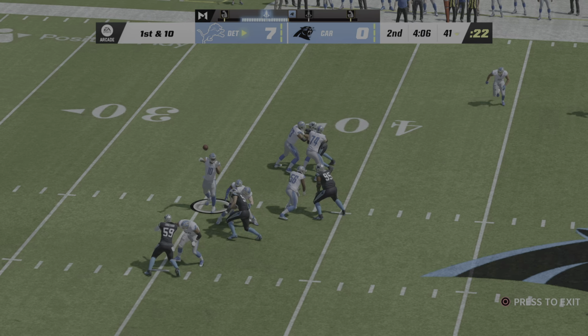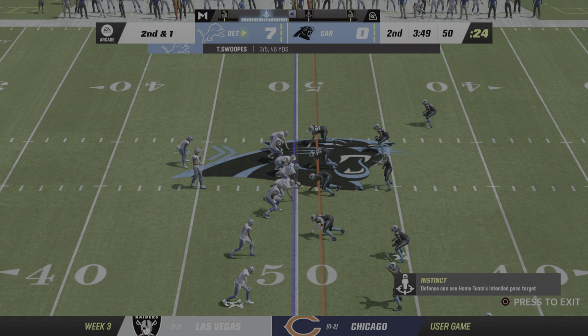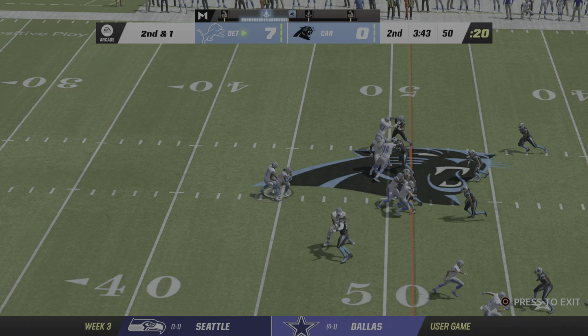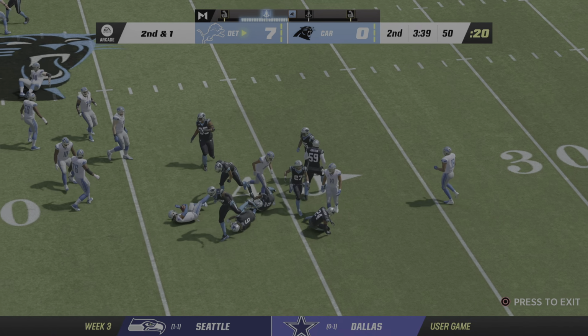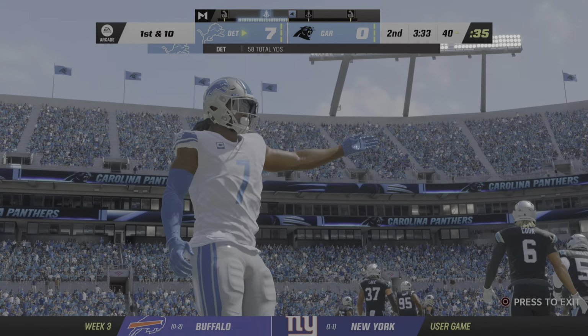They'll look to throw here on first down. And that's to Amon-Ra St. Brown. And he goes out of bounds. It looks like right at the 50. On second down, Swift. And they'll work this down to the 40-yard line. Tackled there. It's a gain of 10 for the Lions and a first down.